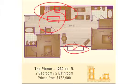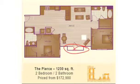Well, you're actually walking through the kitchen to get to the rest of the unit, right? It's actually a pretty big size too. But it's just the way it's laid out for me. It's the refrigerator in the middle. Again, it goes to the sloppiness of how it's laid out.